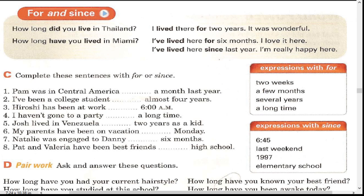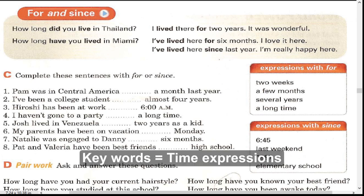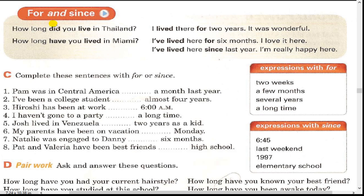For, since. Keywords of the present perfect. For and since, time expressions for the present perfect.